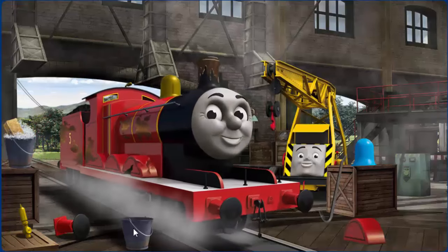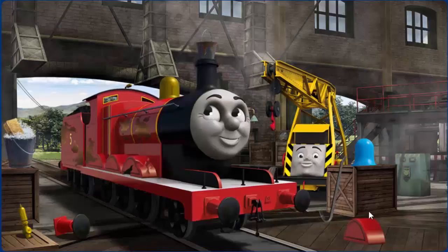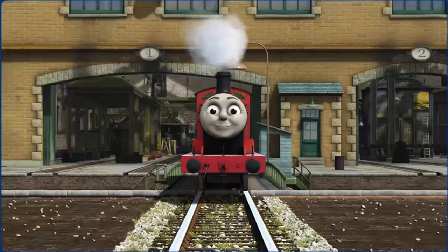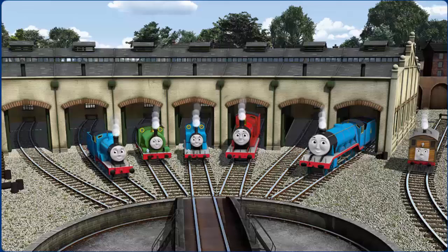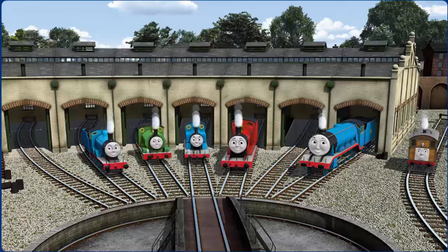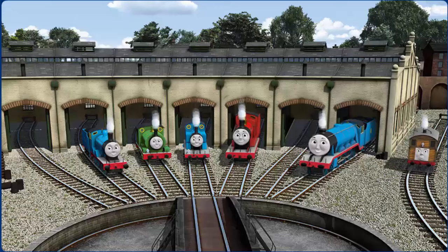James has oil stains and his wheel arch is broken and his funnel is clogged with mud. Great job, but there's still more to do. You fixed it. James is ready to get back to work. You helped repair Edward and Percy and Thomas and James and Gordon and Toby. You did a great job.